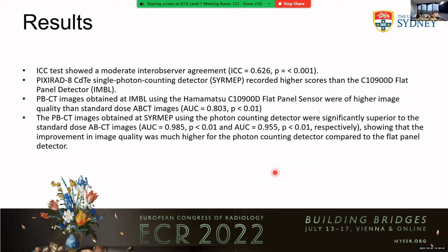And this basically shows that the improvement in image quality was much higher for the photon counting detector compared to the flat panel detectors, when we compared the grades of the images obtained in Trieste, where the photon counting detector system was used. But they both agreed that the photon counting system scored higher when compared to the reference image.